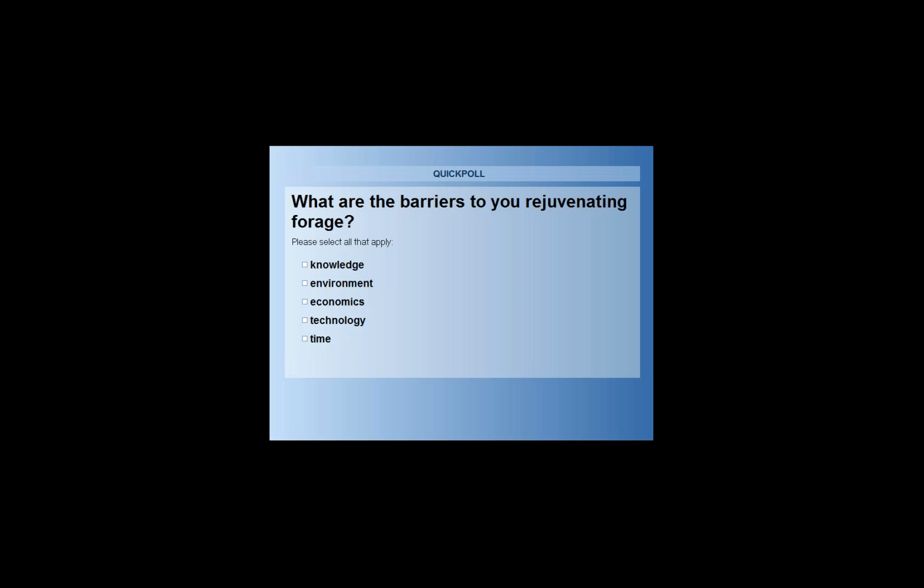So our next question here is, what are the barriers to you for rejuvenating forages? Is it knowledge, environment, economics, technology, or time? You can once again choose the answer that most applies to you. Or I guess you can select any of the answers on this one that apply to you, so you can select more than one.